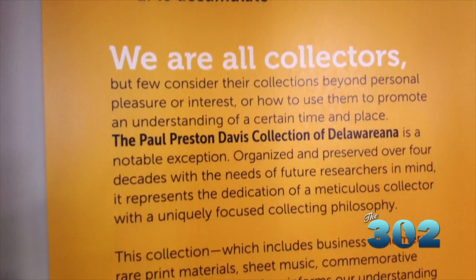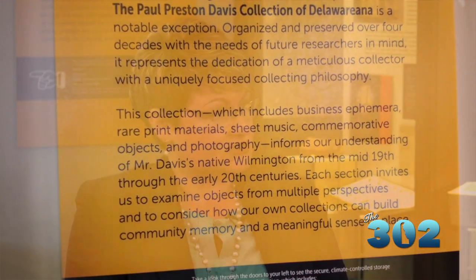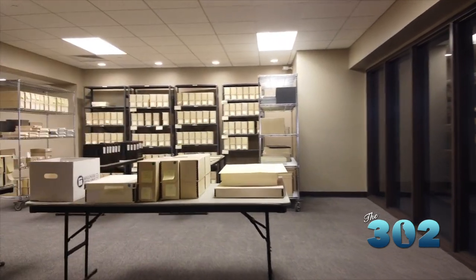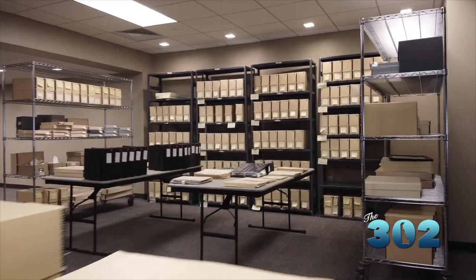So fall of 2018, he called me and indicated that he was ready for the collection to come. He and his wife were going to be downsizing and moving. So we had to figure out a plan fairly quickly to get a 230-box collection from his home to the museum and to do that safely and in an organized way. So it was a little bit of a challenge at the beginning, but we made it work, and now it's here in a safe home.